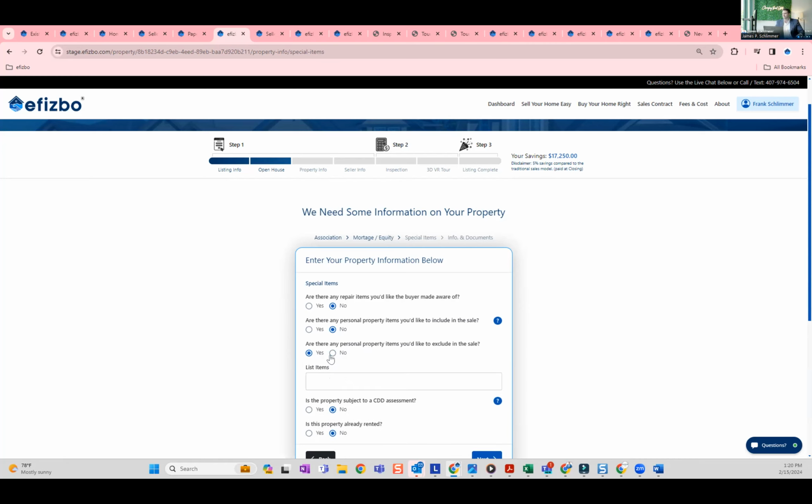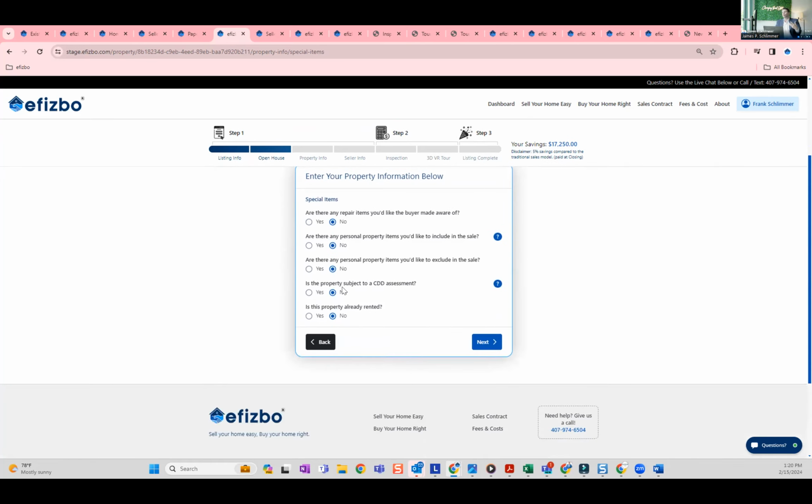Just type it in. In Florida, sometimes there's CDD assessments. Usually on your tax bill, you would know if your property is part of a community development district, CDD. You could say yes, and you can include that amount. That lets the buyer know. Is there a tenant in your property? Yes or no? Let's move on to the next one.